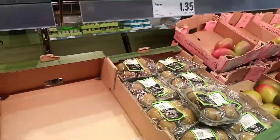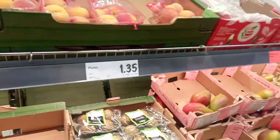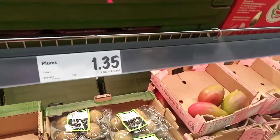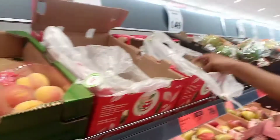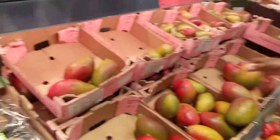There are mangoes. These green and red items were actually mangoes. Not so much difference, but they were really big. I think these are grapes. Right. Yeah, these should be grapes. Just had to pick up one or two things.